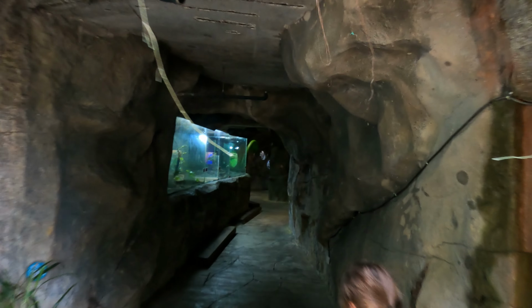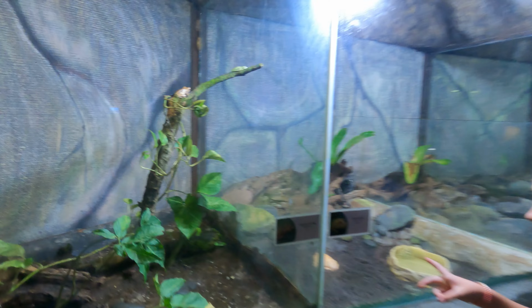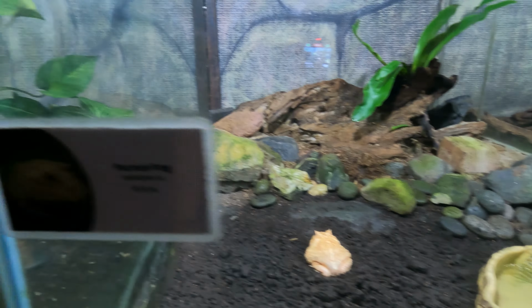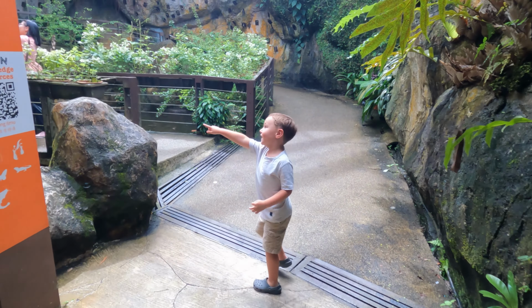There's another Pac-Man frog somewhere. Oh my god. Can you tell how big that is? What is this?